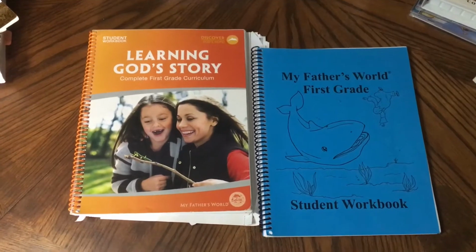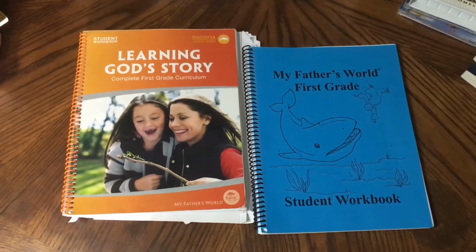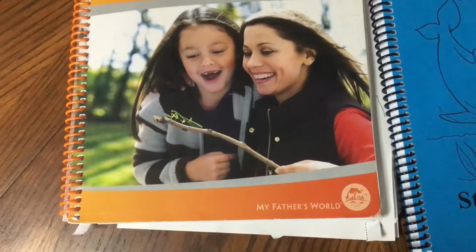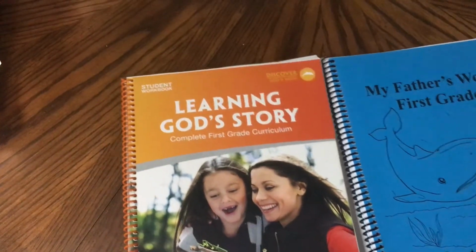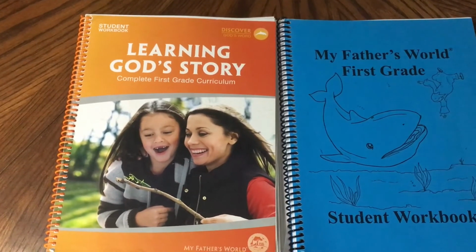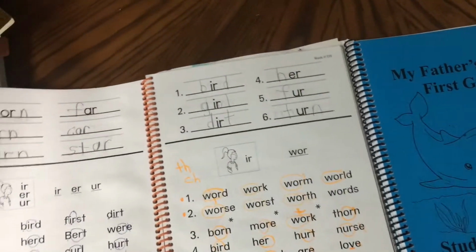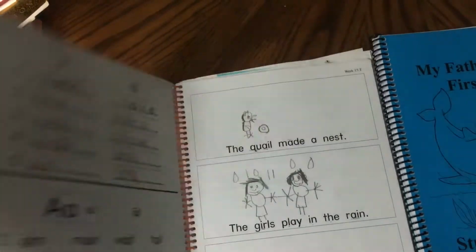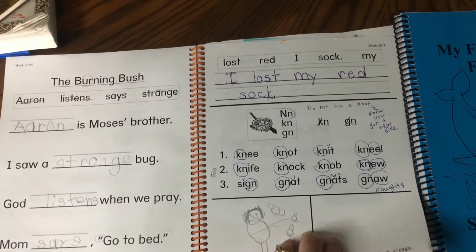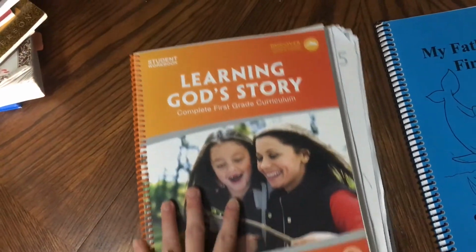Okay, I'm talking about reading, writing, language arts. So you're probably wondering why I am showing you something from My Father's World. This is their 1st grade curriculum that I did use with my last two. I really just used it for the reading, language arts type part, and the writing, mainly because it correlated so well with SWR that I used. And it kept me on track and moving forward.